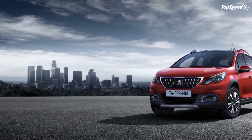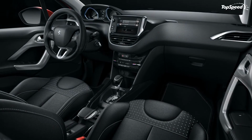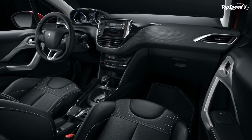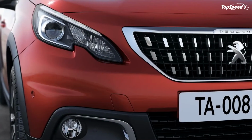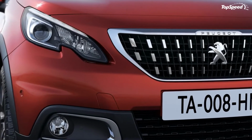Next up is sand mode, which maintains wheel spin on both driven wheels simultaneously to allow progress on soft terrain and limit the risk of getting stuck in the sand. This mode is active up to 70 miles per hour, after which it switches to standard mode.